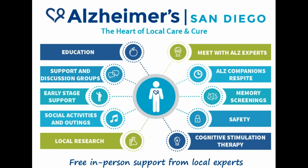We have social activities and outings, again speaking to how important it is to reduce isolation. It really is healthy for everybody, and our programs especially are geared to be welcoming and at a level where everybody can enjoy the activities. We also support local research, and at any time you can meet with one of our social workers or call to ask them for resources. We have memory screenings, and a number of safety programs where you can enroll in a GPS program or the Take Me Home program. So we have a lot of opportunities to help you make sure your loved one is safe.